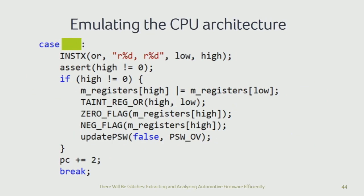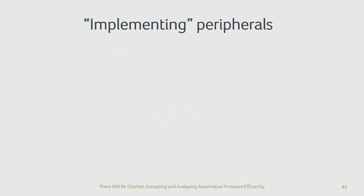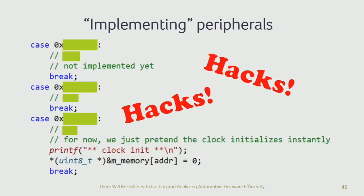We can emulate the CPU architecture itself. It's just a lot of reading data sheets. It's boring, but you can do it. It's a good opportunity to take advantage if you ever wanted to write a Game Boy emulator. That kind of thing is really good experience for this kind of thing. But then the complicated part is all these peripherals. The good news is, again, we're not going for perfection. All we need is to get the firmware running in the correct way. And it turns out you can actually stub out a lot of these peripherals.